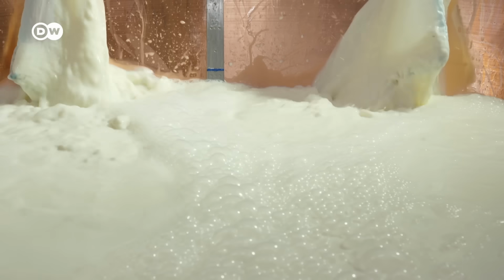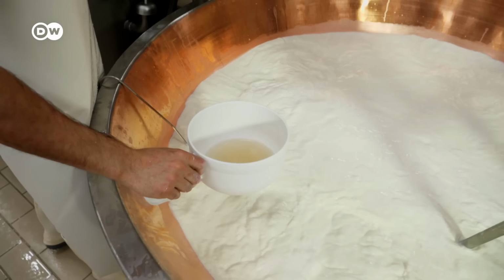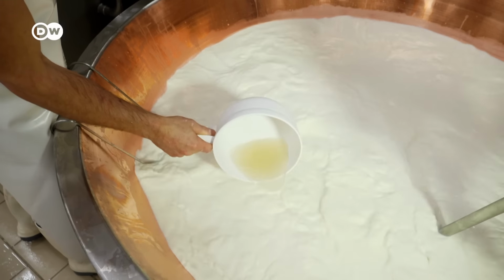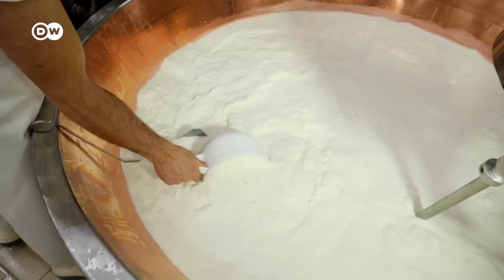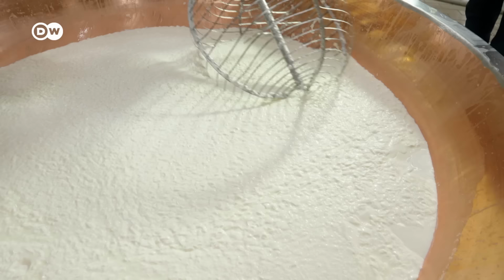Only raw milk is allowed to be used. It's gently heated in copper vats. Then whey and rennet are added. Rennet is an enzyme from calf stomachs that causes the milk to curdle.